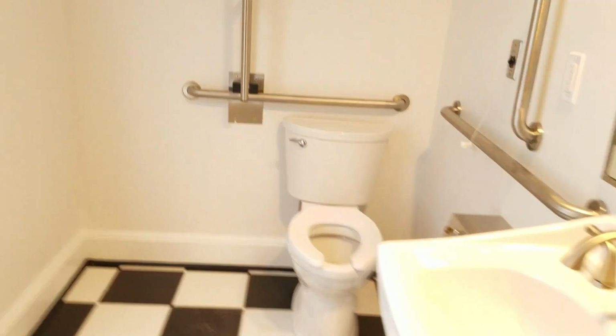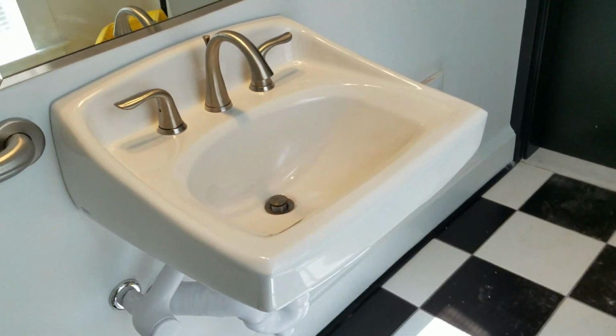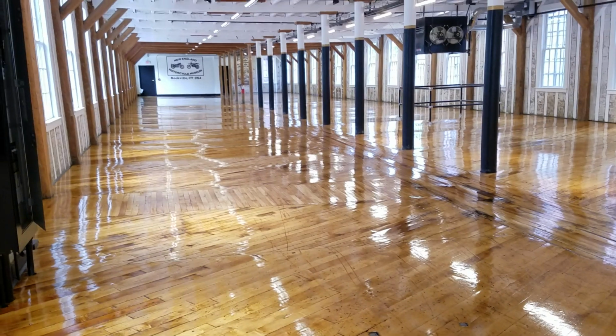Hey, when you gotta go, you gotta go. I always said I'd have American standard fixtures in my building, and it came true. American standard toilets, sinks, nothing but the best.